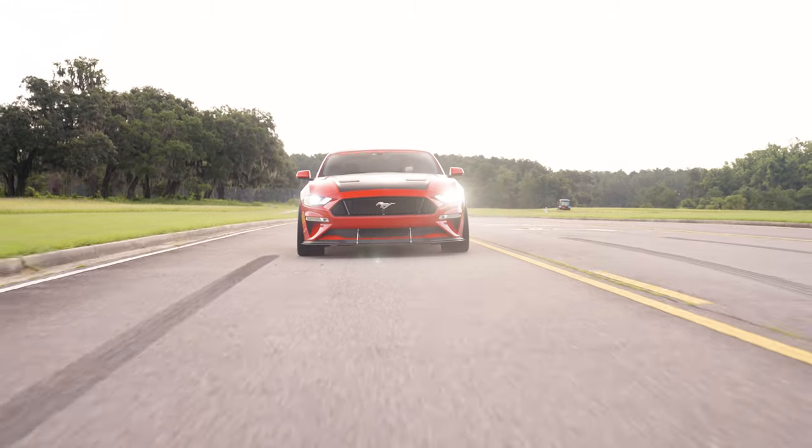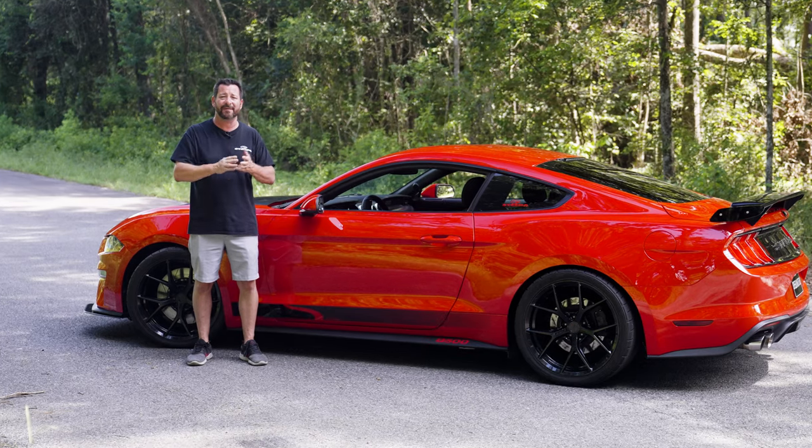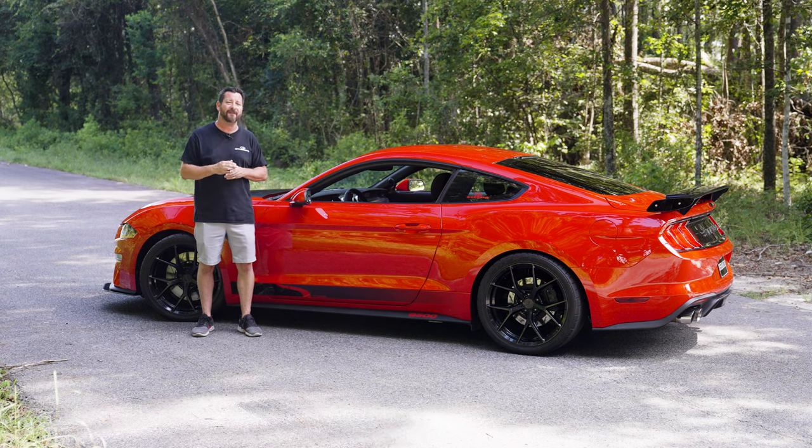The other thing is, if you think about race, you think of stiff, harshness, not driving it on the street. Well, it's quite the opposite with these. These Q cars have great street manners, and they're going to provide you all the comfort and the performance that you desire. Now, the good stuff, right?